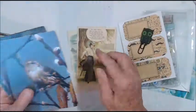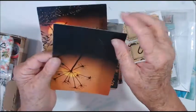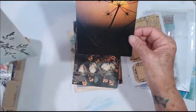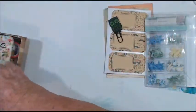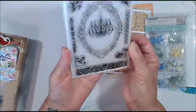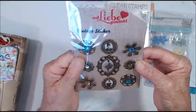Okay, be nice in my vintage journal. Cool, love birds. Well, these are fabulous. Thank you, Almut. Cool. Fabulous. Thank you so much. This is just wow. Oh my goodness. And a stamp. How lovely. Thank you so much. Vintage stickers. Oh, they're little metal with gems or pictures in them. Wow, they're cool. Thank you.